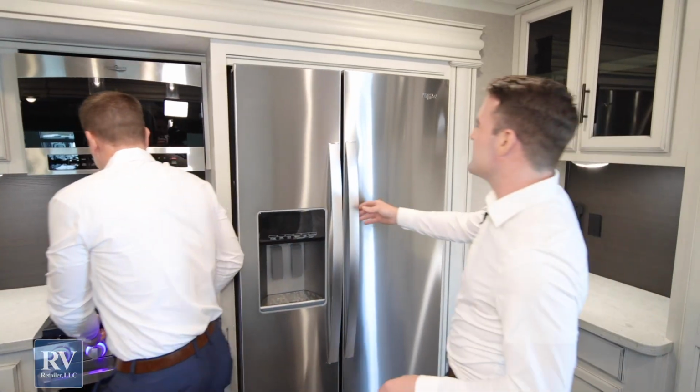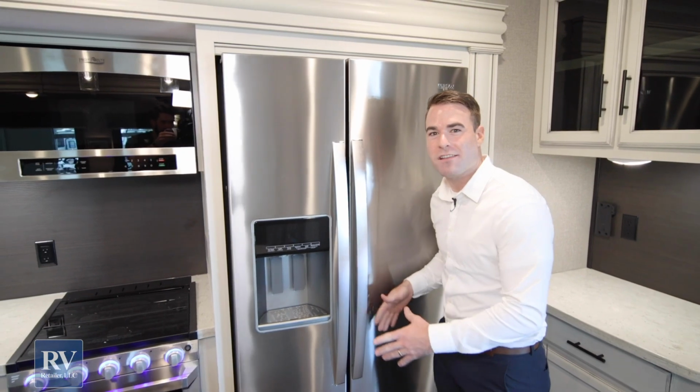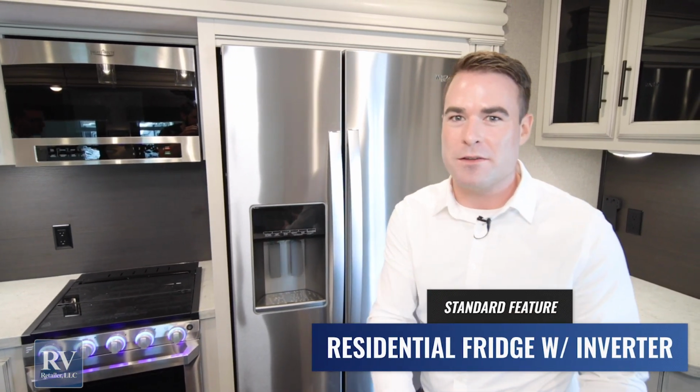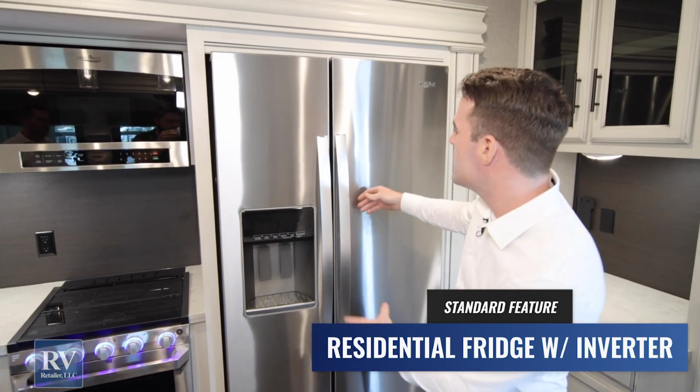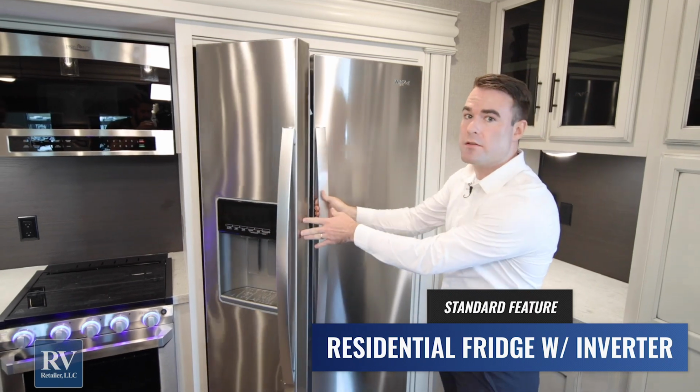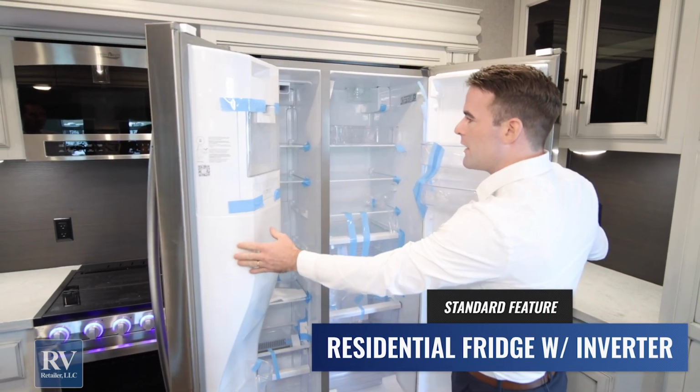Wow, look at this fridge. This is a residential fridge in a travel trailer. I don't think I've ever seen that before. I usually only see those in fifth wheels or really, really big motorhomes. This is a massive residential, name brand fridge too. It's Whirlpool. They're not using cheap knockoff brands. Jayco gives it all to you.